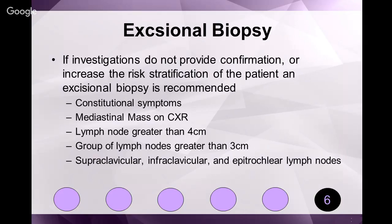Does that make sense, everyone? Nice. And then the gold standard is the excisional biopsy. We want to eventually take out that lymph node if it's there for a really, really weird situation.